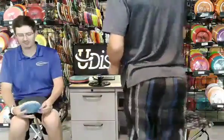So rounding it out, Steve, what do you have in your hand that's new? We've got the newest addition to the little minis that you all know and love. We've got the Comet, we've got the Crank, and we finally have a Zone. My personal favorite. The Zone. It's flat like a Zone should be. It's got the nice quick lip there. I'd like to see how far we could get this. Yeah, I'm excited to throw that. The Crank is interesting, but the Zone's the cool one.